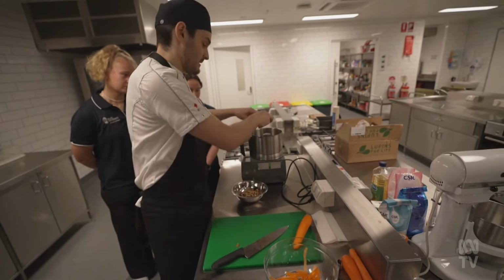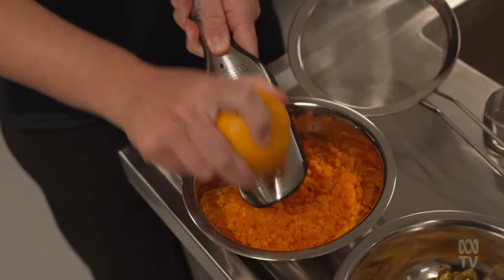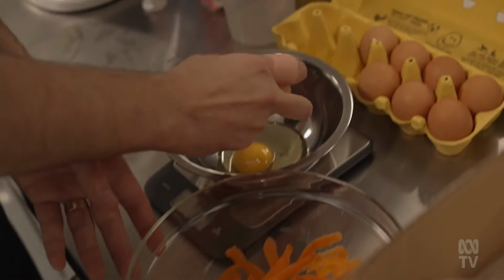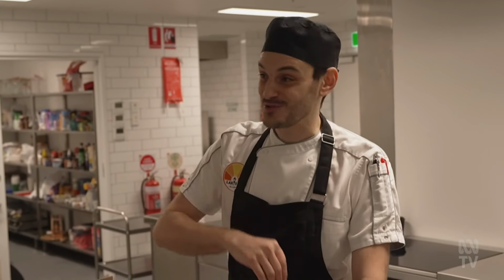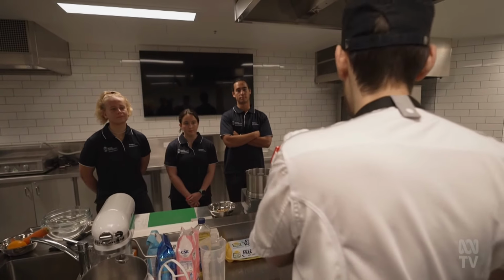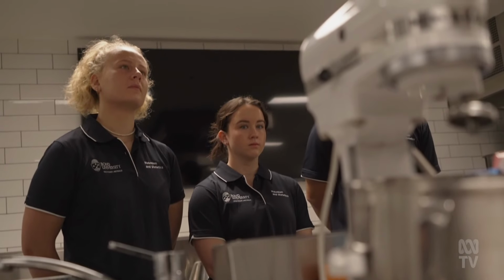Chef Ben Hazelwood has come on board to make the food nutritious, but maybe even more importantly, delicious. Morning tea cakes and soups, so easy to modify. And part of his role is also teaching university students about the importance of both these attributes.